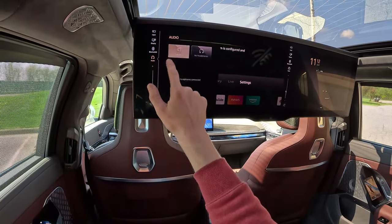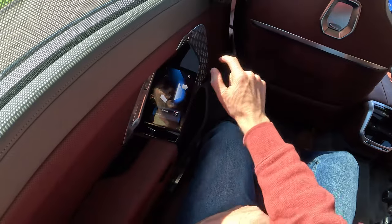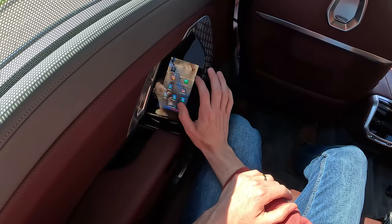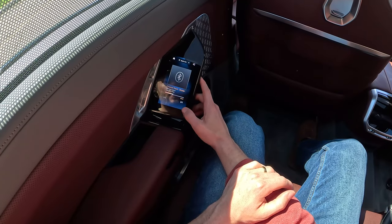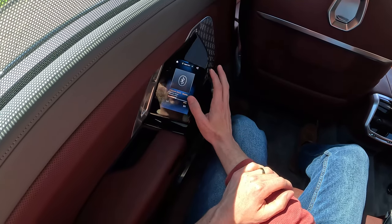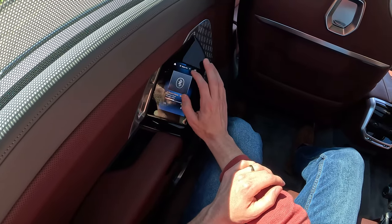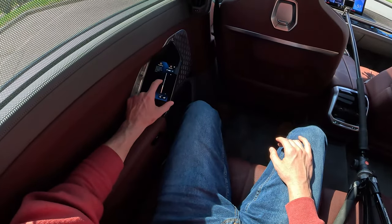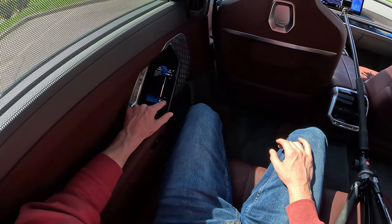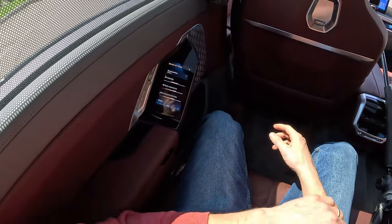We don't have any headphones connected, but we can adjust. Can I actually adjust sound settings from back here? I don't think so. So I can change tracks and I can change input, but it doesn't look like I can change audio settings. But let's at least turn it up and just get a listen from back here. Oh, there we go. I can change sound settings. Cool.